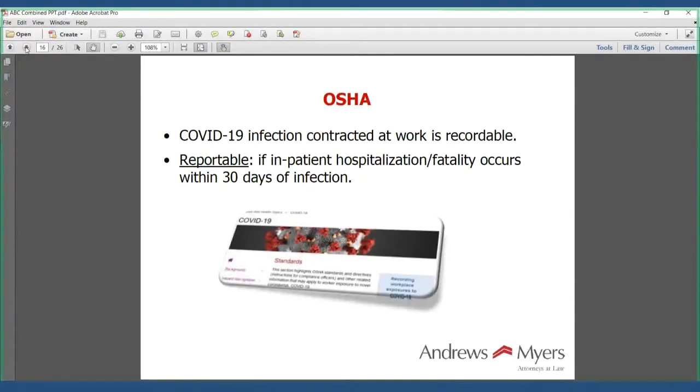Now, they could become reportable if within 30 days of the infection, you either have an inpatient hospitalization as a result of the infection or a fatality. So if that occurs within 30 days, which it likely will in COVID, if you're going to have a hospitalization, that usually occurs in week 2 or week 3. If you have an inpatient hospitalization for care, that's when you're supposed to pick up the phone and call OSHA and say, hey, I have now had an inpatient hospitalization. You have 24 hours after an inpatient hospitalization to make that call if it occurs within 30 days of the infection.